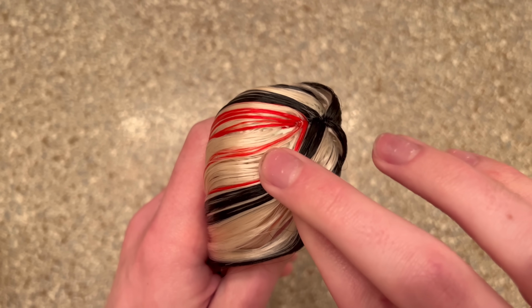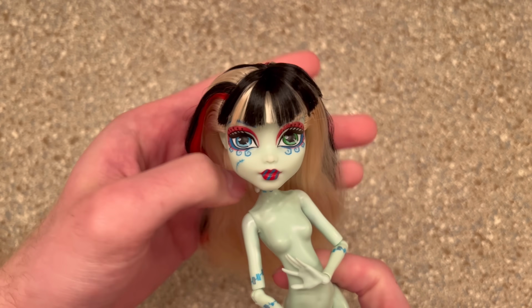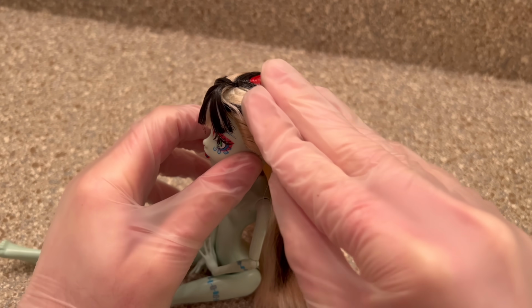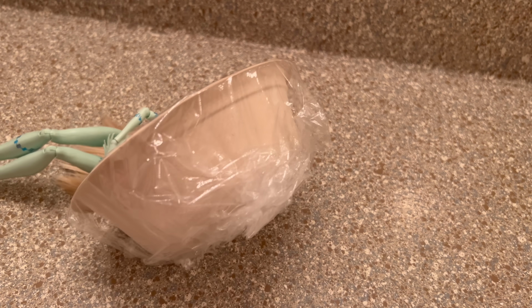Moving on to the other Frankie, after letting them sit for a few hours, you can see that their hair is very gluey, so we're going to treat that today. And to do that, we're going to be using Goo Gone. I'm spraying the Goo Gone directly into the roots, and then I'm putting on some gloves because I do care about my skin sometimes, and then massaging the Goo Gone into the scalp. I then put her into a bowl and left her there for a few hours.